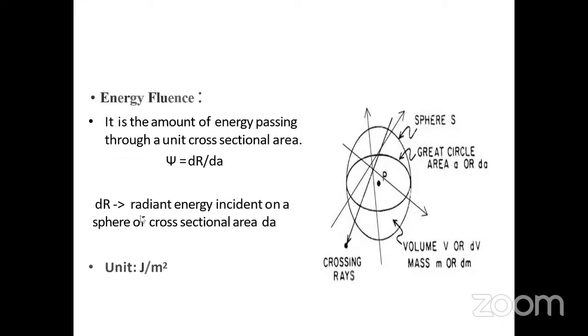Now energy fluence. There is a little difference between particle fluence and energy fluence. Simply it is the amount of radiation energy passing through a unit cross-sectional area. It is denoted by psi, equal to dR by dA, where dR is related to the amount of energy, so its unit is joule, and area is meter square, so joule per meter square is its unit.